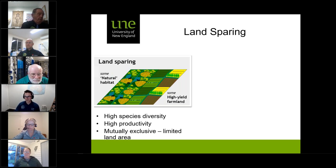So there are benefits to both of these. In areas that are designated natural habitats, this might be something like a nature preserve or a national park. We generally get high species diversity, so lots of wildlife can be found in these areas. And similarly, where we highly modify some of these landscapes for farming, say, we can get really high productivity out of those landscapes as well. But they're mutually exclusive, and we have a very limited amount of land to divvy up between these two things, and that's not necessarily always split 50-50.